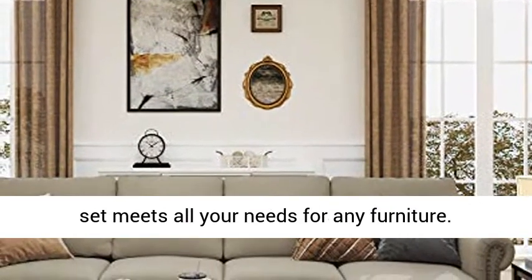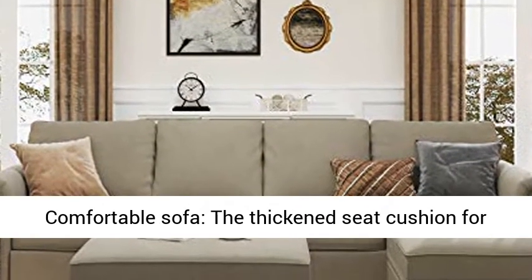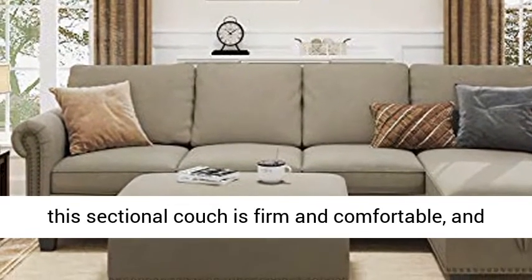Comfortable Sofa. The thickened seat cushion for this sectional couch is firm and comfortable, and more cotton makes the back cushions more fluffy and plump, which will provide you with enough support.